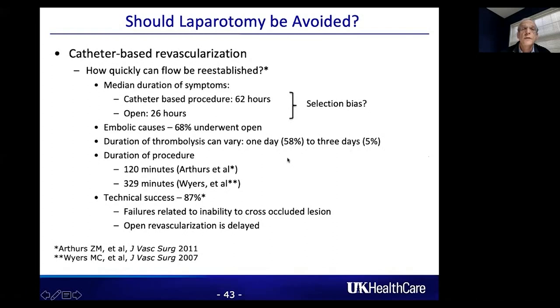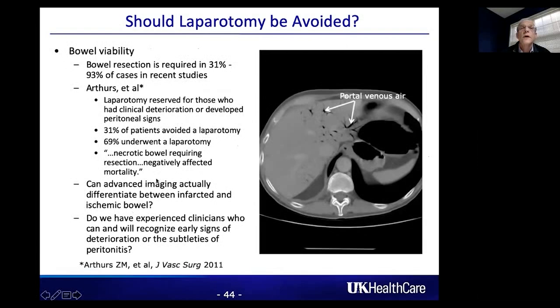Also, over two-thirds of the patients underwent an open operation if they had an embolus. It can take a while for thrombolysis or the minimally invasive revascularization to be effective. And it takes a while for the procedure as well. There will be some technical failures, although close to 90% were successful. But the concern there is if it is a technical failure, that further delays open revascularization. Can you figure out if the bowel is viable? In series, it's somewhere between a third and almost all patients require some sort of bowel resection.